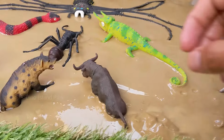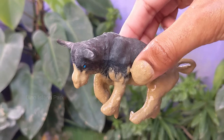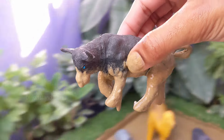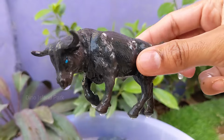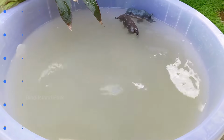Beyond the safari, up close with the majestic bull. The bull is a majestic and iconic creature that has captivated humans for centuries. With its impressive size and strength, the bull has become a symbol of power, determination, and resilience.